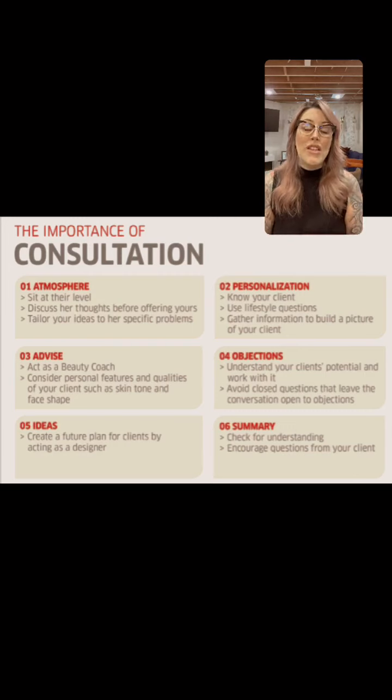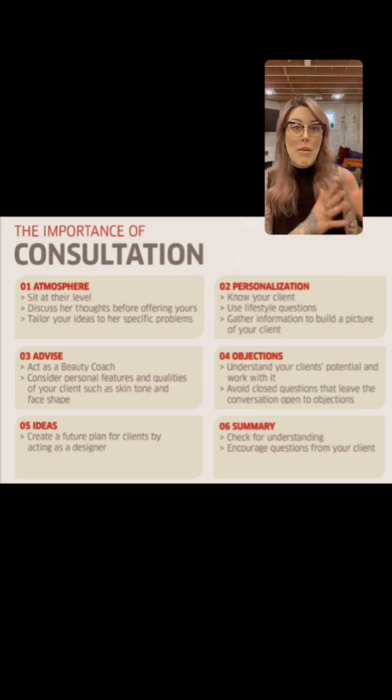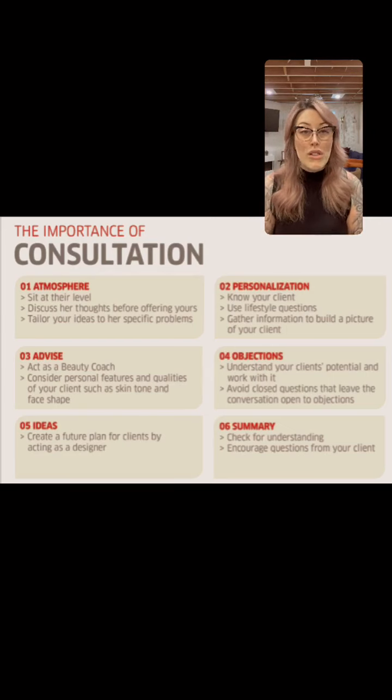So don't be afraid to step in and say to a client, hey, I think I see where you're going with this, but I think maybe this would be a better choice for you, and here's the reasons why. Okay. Offer your ideas. Certainly clients want to hear our ideas. I'm realizing that I'm not doing these in order, but you guys sort of get the drift, I think. We want to make sure that we're personalizing our services to our clients in our consultation.